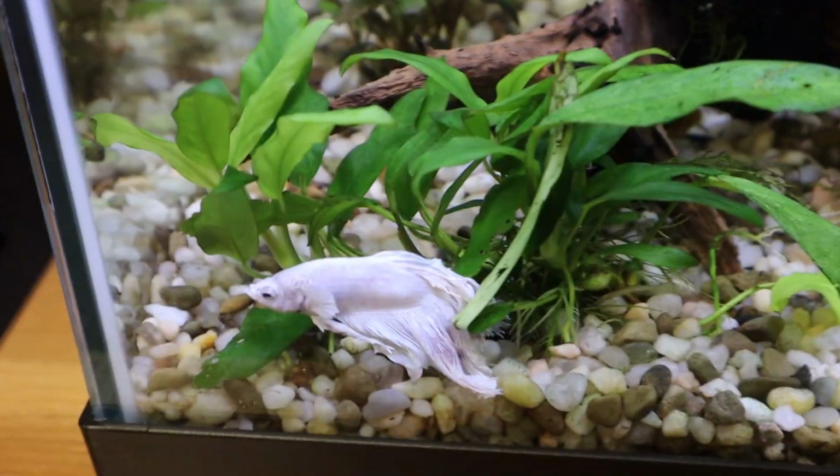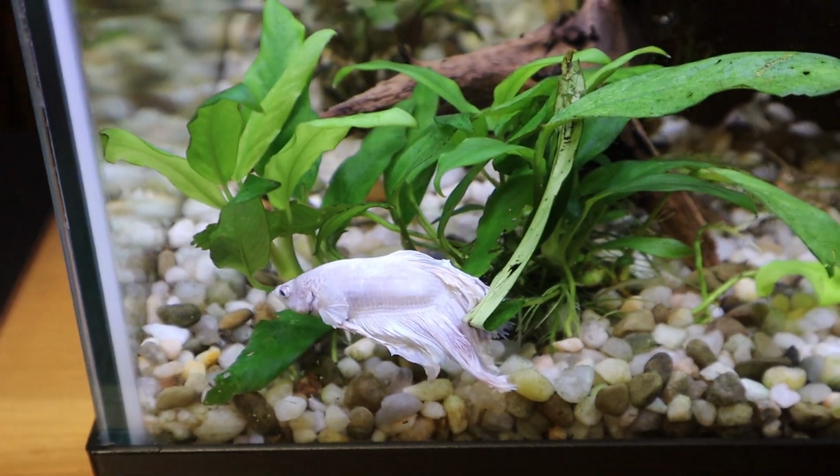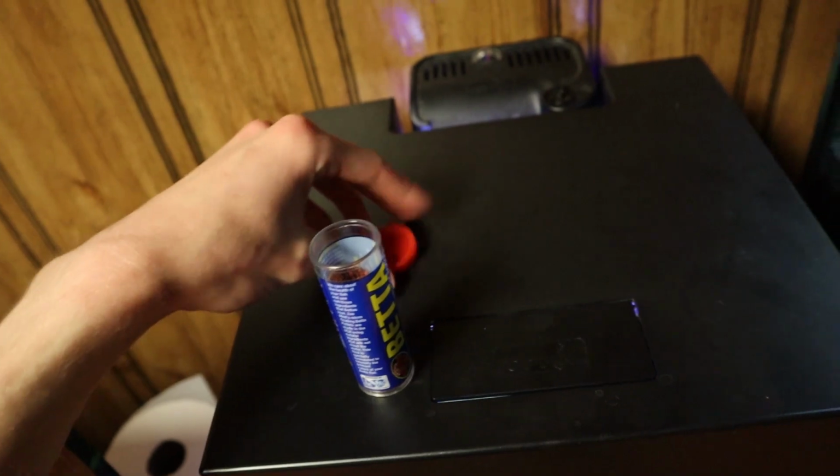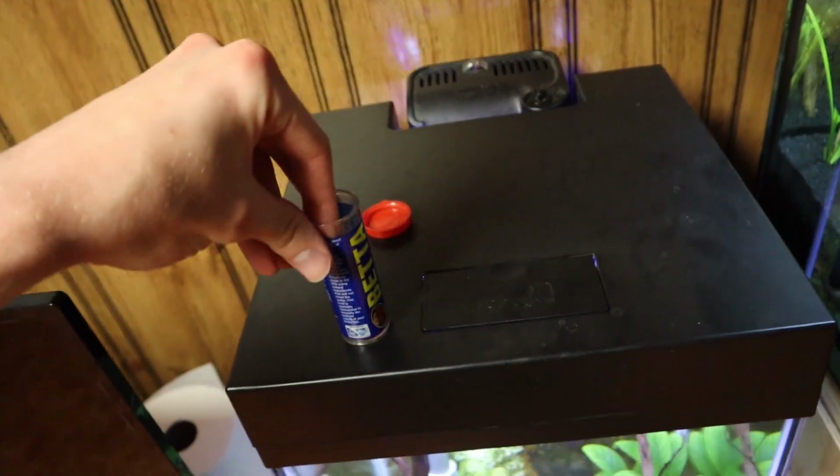And now moving on over to my 10-gallon tall betta tank. Home to my platinum betta Lou, right down there, chilling in the plant. For him, I just have these basic betta pellets. But once again, once or twice a week, I do drop in the bloodworms and brine shrimp. I feed him 4 or 5 pellets. We got 3 right there, so there's 1 more.